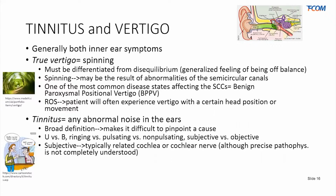Spinning may be the result of abnormalities of the semicircular canals. And tinnitus is any abnormal noise in the ears. It's a really broad definition, which makes it hard to pinpoint a cause. But if it's subjective tinnitus, it's typically related to the cochlea or the cochlear nerve, but this is really not totally understood.